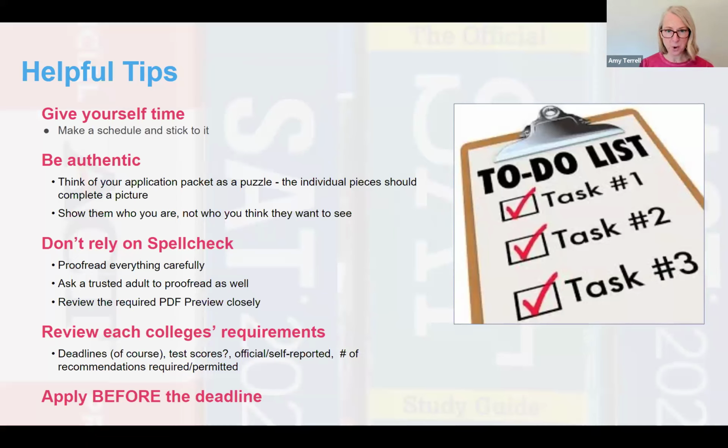And then most importantly, apply as much as you can before the deadline. You want to avoid any technical issues. You want to make sure you have everything you need. You don't want to get almost ready to submit at 11:59 p.m. and realize there's something you don't have. So we recommend at least a week if you can, at the very least 2 or 3 days before the deadline.